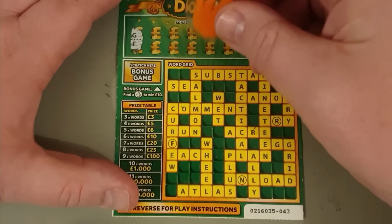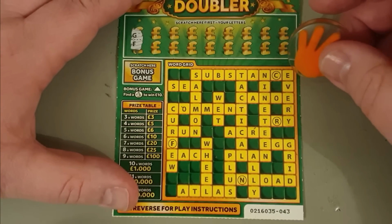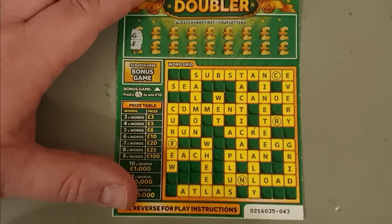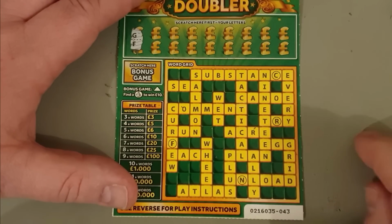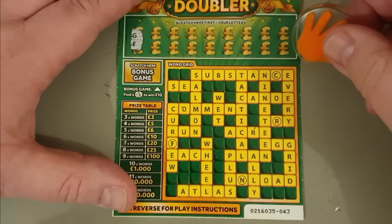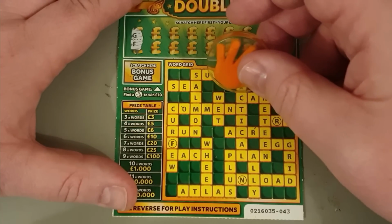Gee whiz. G and F. So how many... I never said at the beginning, did I? How much is in play? So there's three eights. Eight, 16, 24. So I got almost half the money back. First card. G, F.